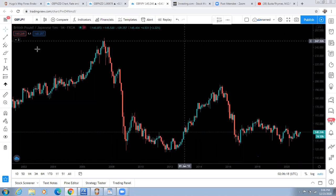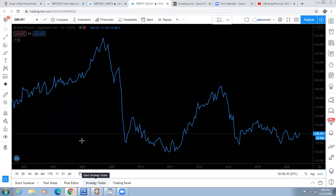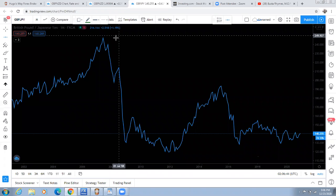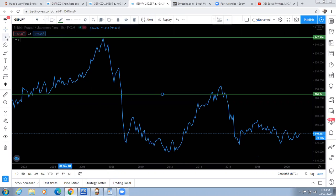Okay. You put in the pair, you go to the monthly, then you change it from the candlesticks to the line. And what are you looking for? Peaks and valleys. And to find the line, you come over here, you do this, and then you get the horizontal line. When you get the horizontal line, you click it. And every time you want to place a line somewhere, you click it there, and then you come back, grab it again, and then you click. That's what I want you all to do.